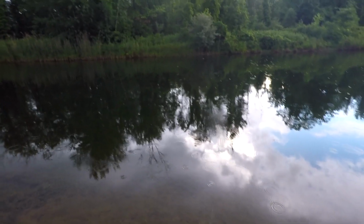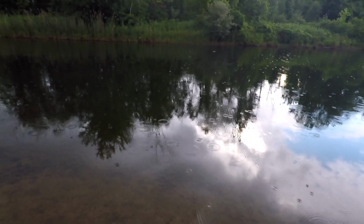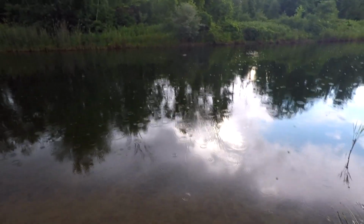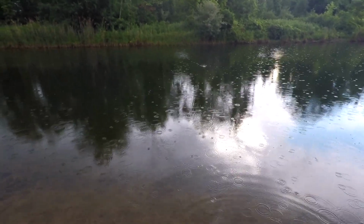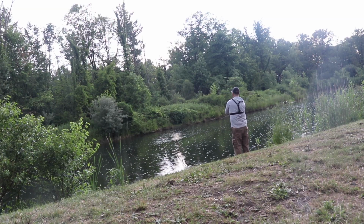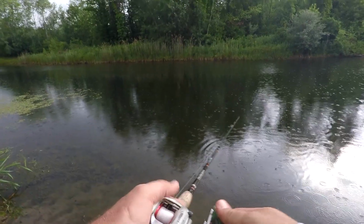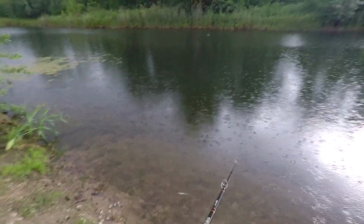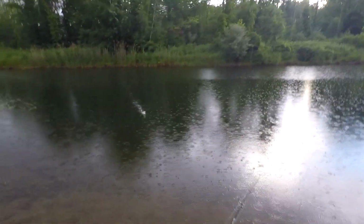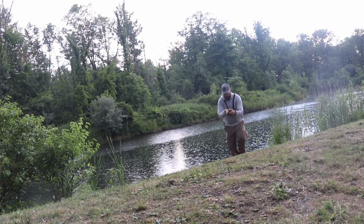Here comes the thunder, guys. It's starting to rain. Can we make it happen? Come on. All I have is this rod and my camera's out, guys. I gotta go. It's raining way too hard, guys. My camera's getting wet. Gotta go.